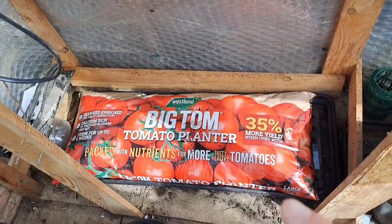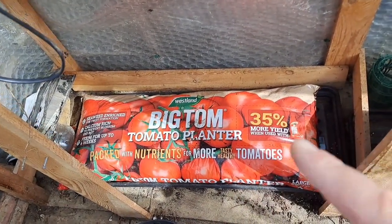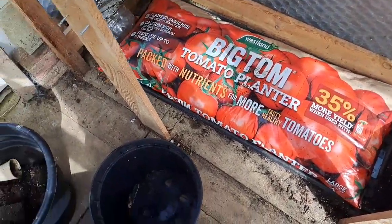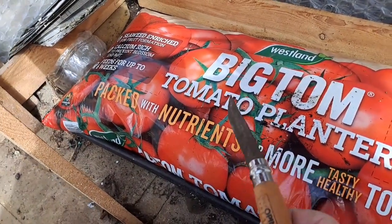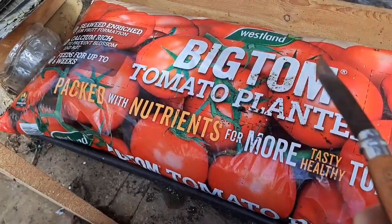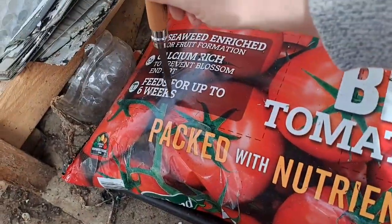Just thought what might be a good idea is to start this bag, because this bag's been sat here for 3 weeks. The moisture content's going to be quite low, and I want it to raise before I actually plant the tomatoes. So you can see the bag's already got marked out. You can just about see the lines. I can see them better in person. You can see there. So that's where I'm going to be planting the tomatoes. Again, these are the beef tomatoes.